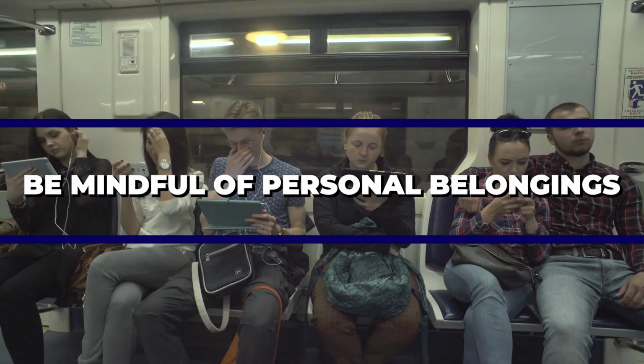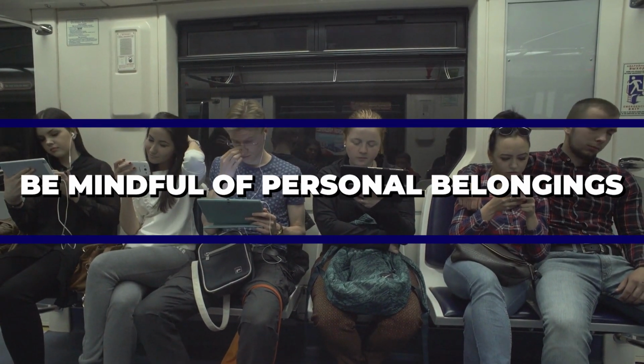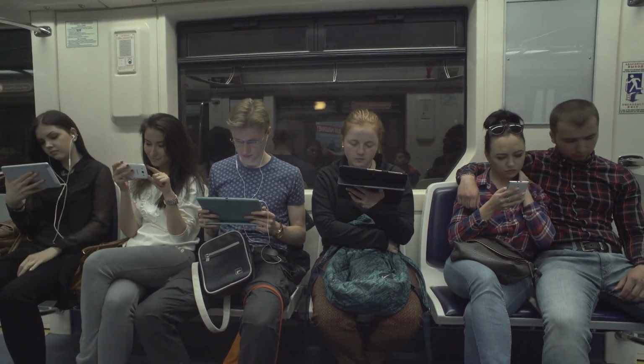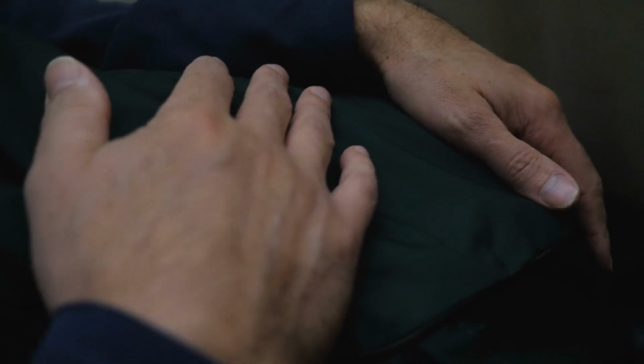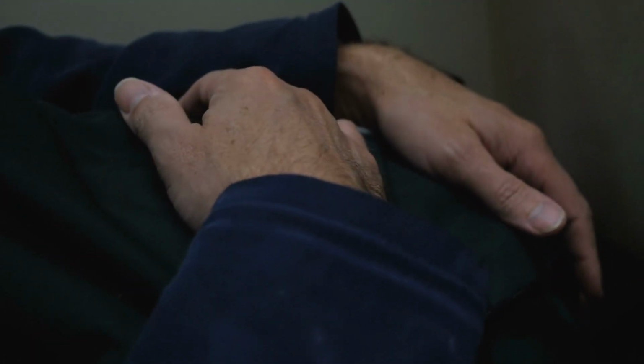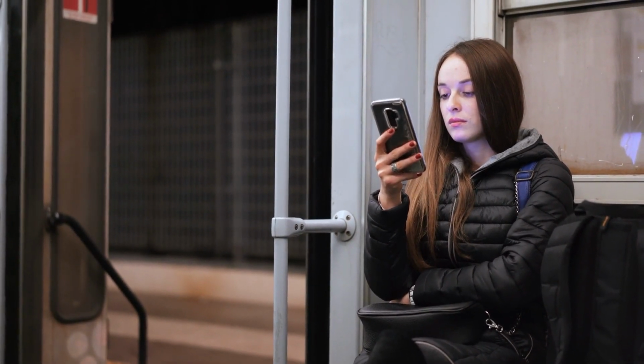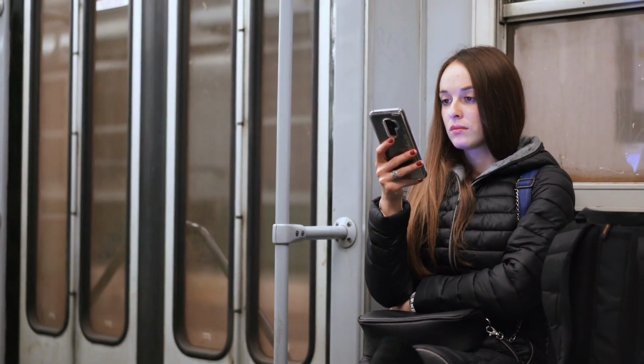Be mindful of personal belongings. As with any public transportation system, it's important to be mindful of your personal belongings. Keep your bags, backpacks, and other valuables close to you at all times to prevent theft or loss. Avoid placing your belongings on empty seats, as it's courteous to offer seating to other passengers when the metro is crowded.